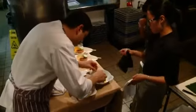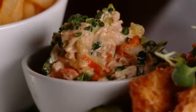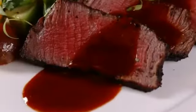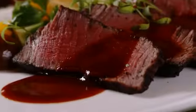The kitchen applies that same level of creativity in dishes like the fish and chips, dusted with malt vinegar powder and served alongside Asian coleslaw. Or City Landing's cured beef tenderloin that's coated in brown sugar and coffee. The beef doesn't have an overly coffee flavor to it. It's more mild, and it's more about picking up some of the aromatics from the coffee as you're eating it.